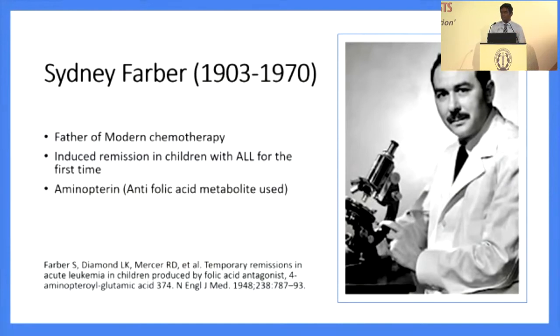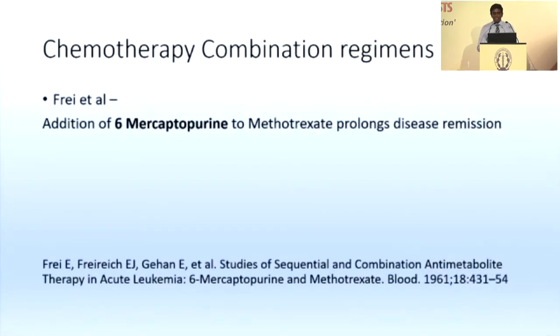When we talk about maintenance chemotherapy, it probably goes back to the father of modern chemotherapy, Sidney Farber of Boston Children's Hospital, when for the first time he demonstrated chemotherapy can be used in treatment of cancer, using aminopterin, which is basically a precursor of the present day drug methotrexate, which we even use to this day. Addition of 6-mercaptopurine was shown to prolong the duration of remission by Frey of the NCI later on, and that became the early standard of care in treatment of ALL.